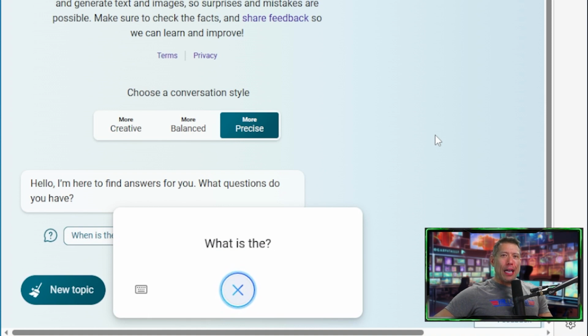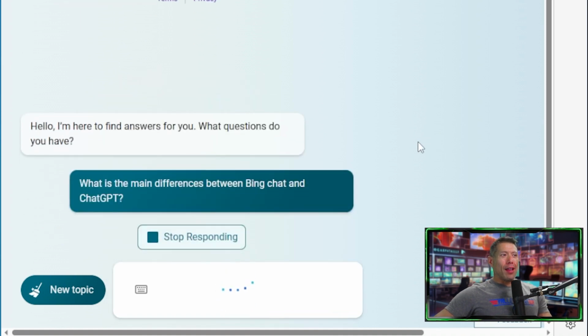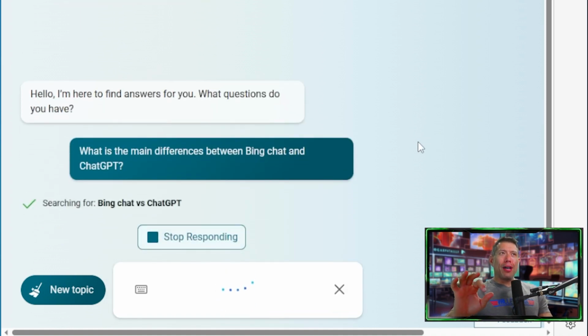What are the main differences between Bing Chat and ChatGPT? And there it goes. It's answering the question. Now, the cool thing about this, it's not just going to give you a text response. It's also going to give you this audio response.